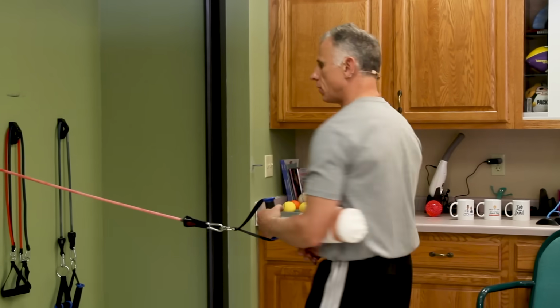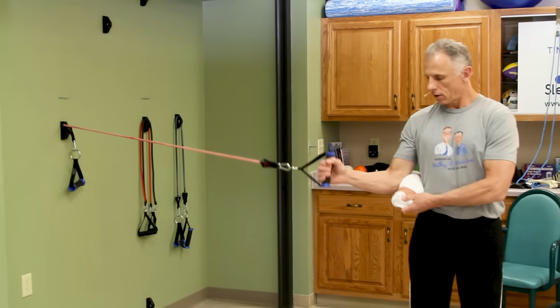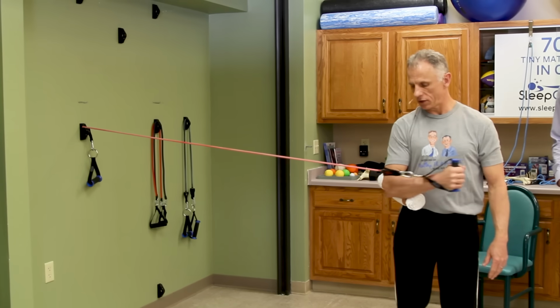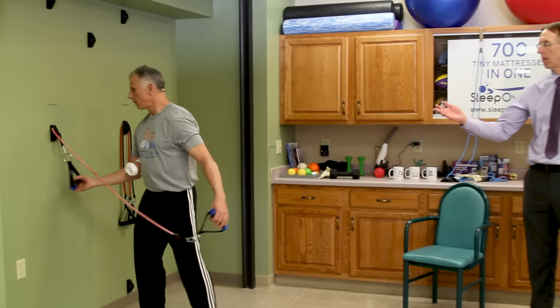And then if I turn around, I'm going to do it the other direction. I want to get internal rotation. So you just switch arms then. It's going to come in this way. So we get the opposite muscle group in that rotator cuff. And that tends to be more of a powerful muscle. So you may want to use more resistance, and you can double up the bands there.